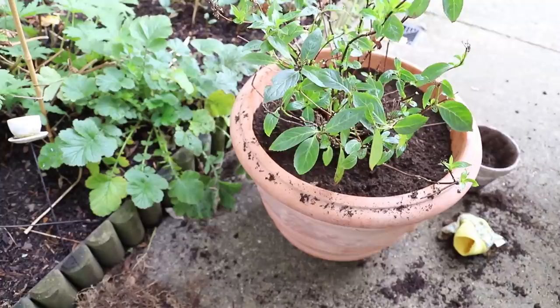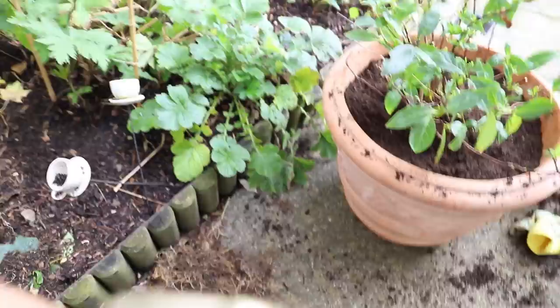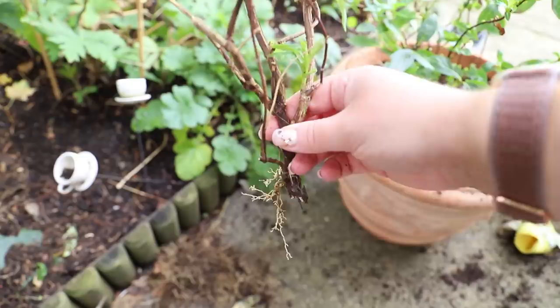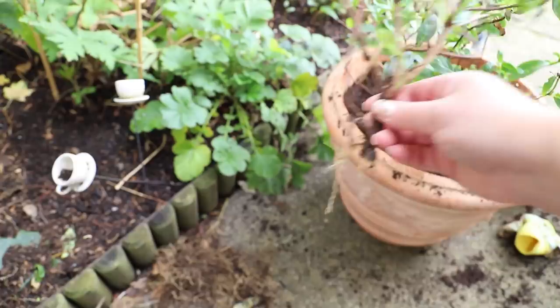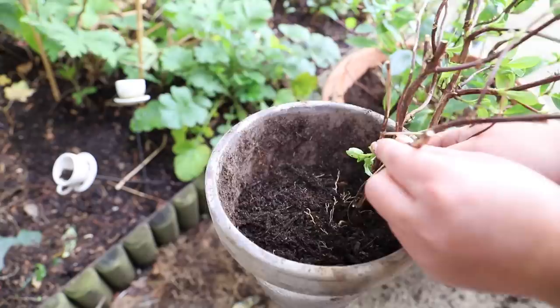Broke a little bit off when I was removing it. Oh, hang on. But there's a tiny root system, and I'm going to see if I can stick this into a pot. Yeah, I'm going to see if I can make a second plant. By sticking it into a pot with some compost and some water and some love, I'll see if I can grow a second one.